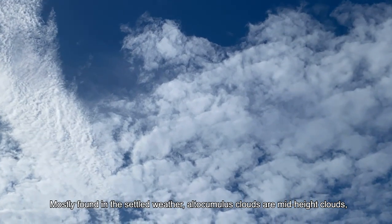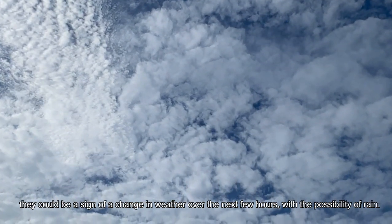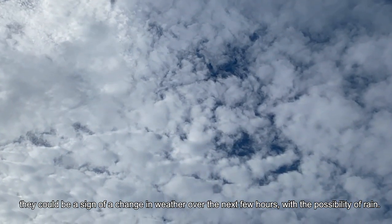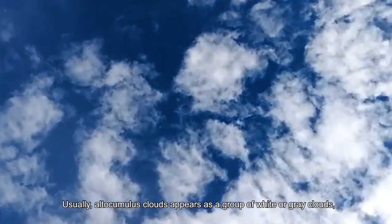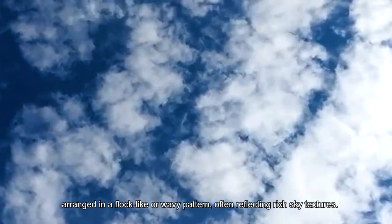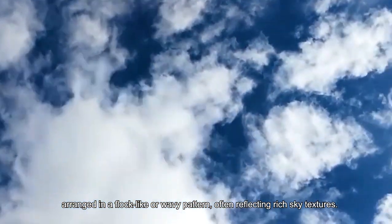Mostly found in settled weather, altocumulus clouds are mid-height clouds. They could be a sign of a change in weather over the next few hours, with the possibility of rain. Usually, altocumulus clouds appear as a group of white or gray clouds, arranged in a flock-like or wavy pattern, often reflecting rich sky textures.